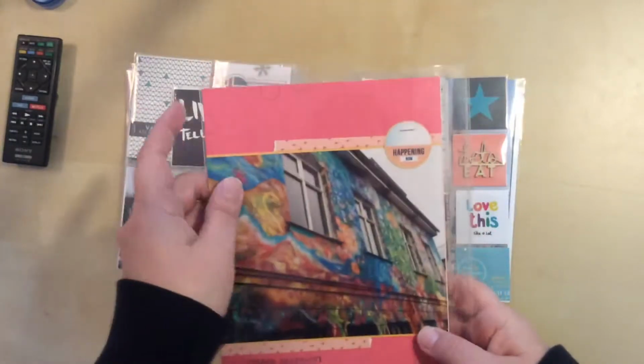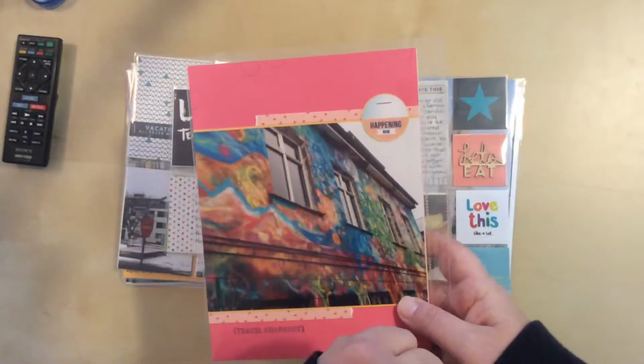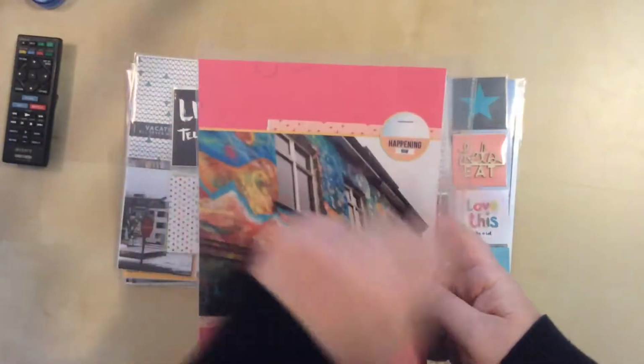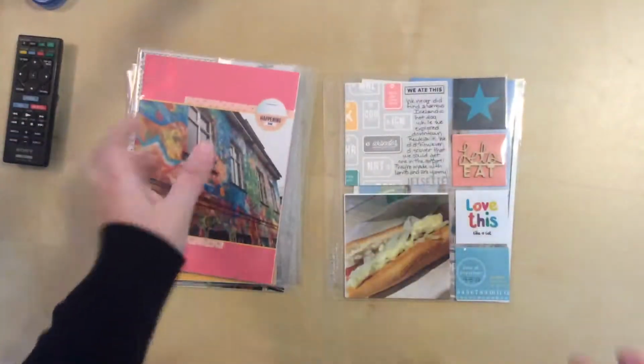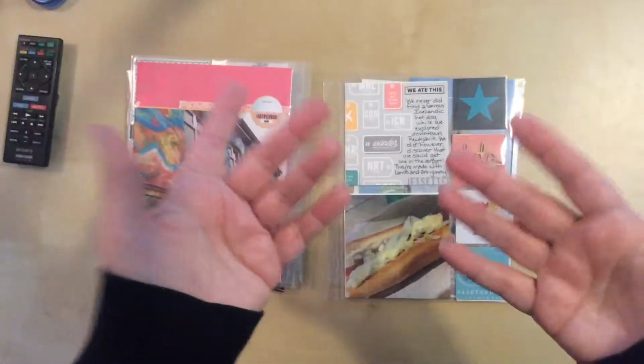So all I did was I stamped just kind of random little circles here to bring in this circular element. And this was just something I had in my stash. I think it's from Citrus Twist, but can't swear by it. Just stuck a staple in there, that's it. And then these two pieces I just had in my stash. So when I'm doing these albums, I do try to use as much in my stash as I can. If I've got these little pieces left over, why not? What else am I going to do with them?